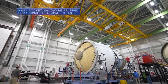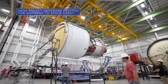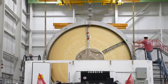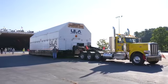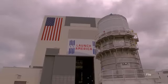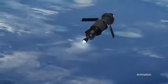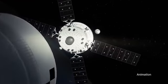Teams at United Launch Alliance's Decatur, Alabama facility recently packed up our Space Launch System, or SLS, rocket's interim cryogenic propulsion stage for Artemis 3. The flight hardware, sometimes referred to as the ICPS for short, was being prepped for a trip to our Kennedy Space Center for final checkouts. During the Artemis 3 mission, the ICPS will provide in-space propulsion to send astronauts inside our Orion spacecraft to the moon.